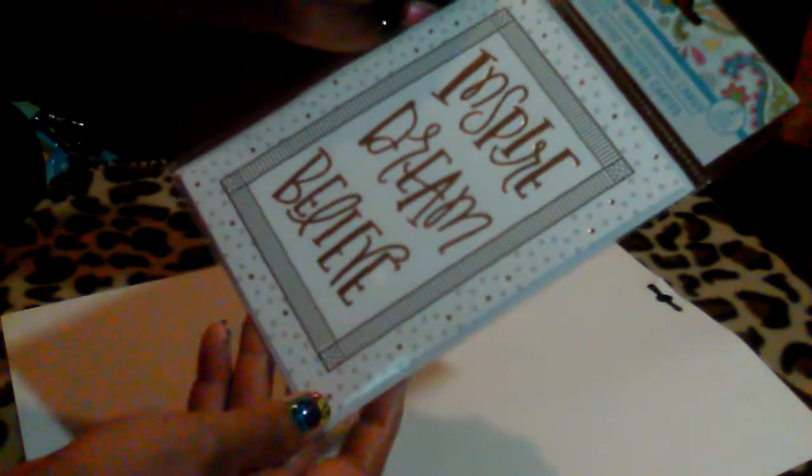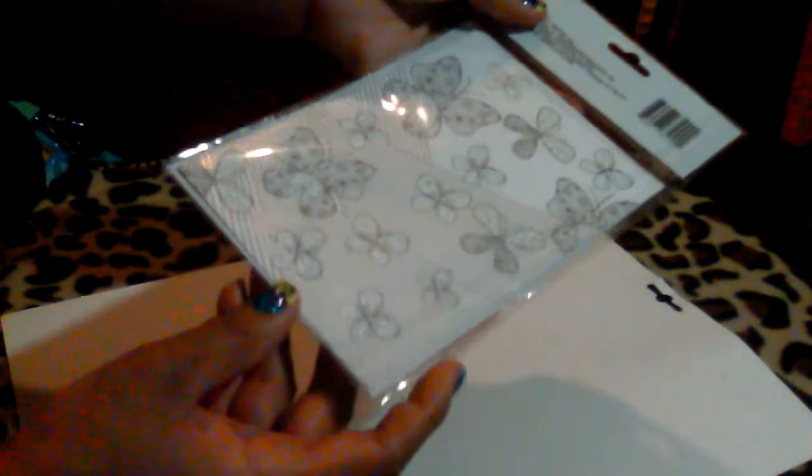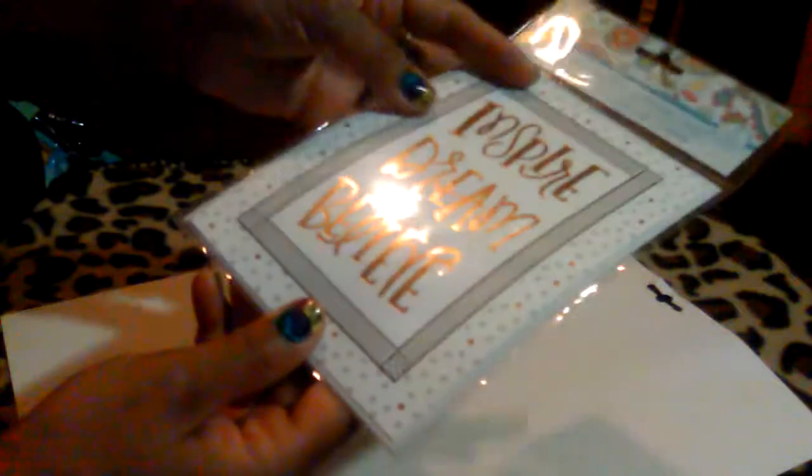I picked up this Sassy and Chic cosmetic bag. It's the 2 count. I figured I could use that in a gift basket for St. Patty's Day, with the green in there. I thought that was pretty. There's another one of the greeting cards. Inspire, dream, and believe. And then it has a butterfly. I love the gold-like foiling in there.